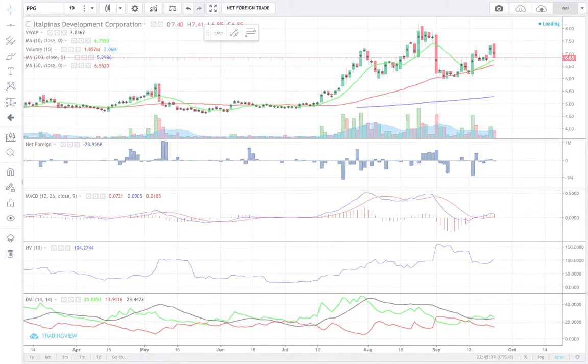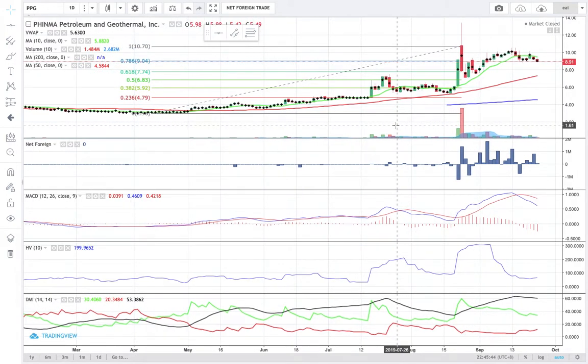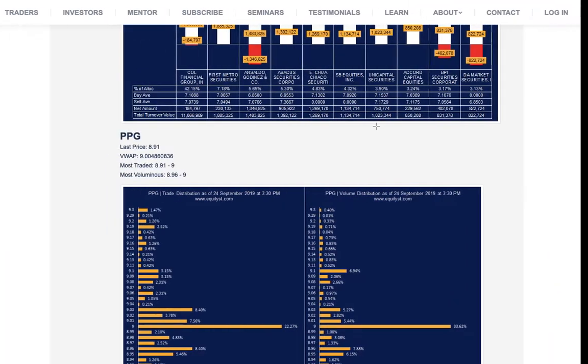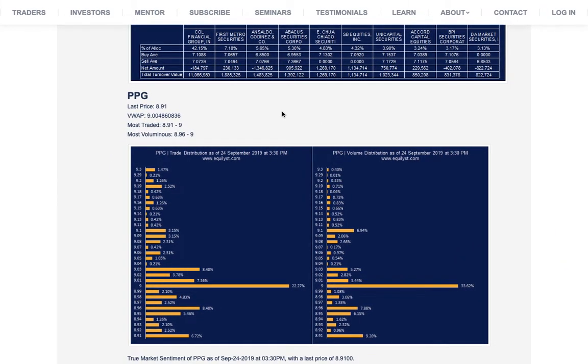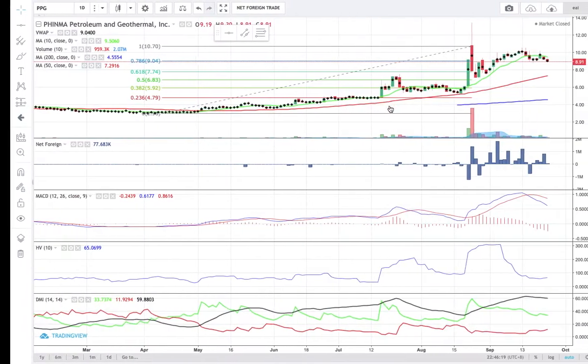Next, PPG. It closed today at 8.91. Support is at 7.74. Resistance is at 9.04. Both of which are in confluence with the 61.8% and 78.6% retracements, respectively, of the up Fibonacci. Foreign investors' participation is also insignificant, so let's skip that one. The 10 SMACD combo is invalid. Risk level is moderate. Okay. The last price is lower than the VWAP, meaning to say it's already a confirmed bearish momentum power indicator. It's a neutral true market sentiment.